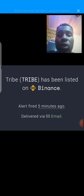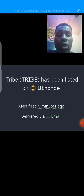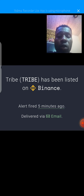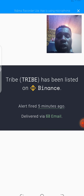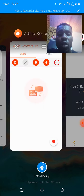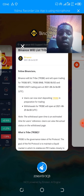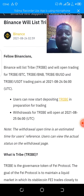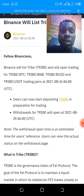I want to bring you a quick notification about Binance listing a new coin to their exchange. For those who are interested in following up on new coins like this, you can actually buy this coin from another exchange, then deposit it on Binance right now, and wait for trading to resume for us to do the necessary things.